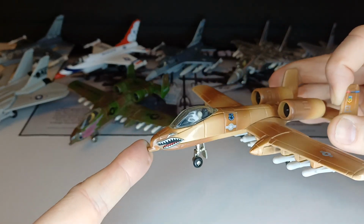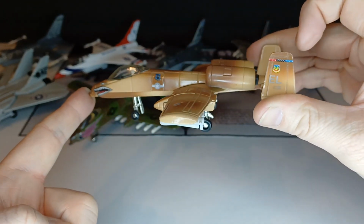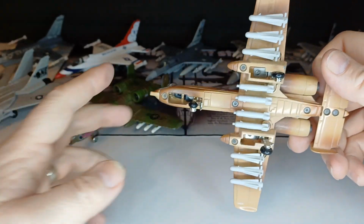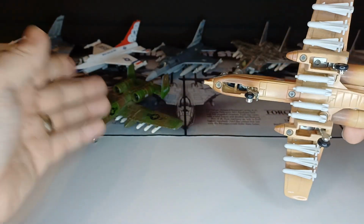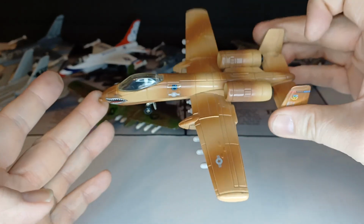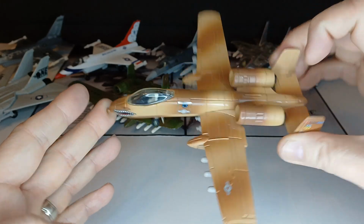And it features the shark mouth markings that a lot of A10s were actually seen with. So again, it's in actual markings. Of course, if I'm being picky, it didn't actually solve the problem of the broken bomb. But I can't complain when they decided to send me that totally free of charge. So I was really, really pleased with that.